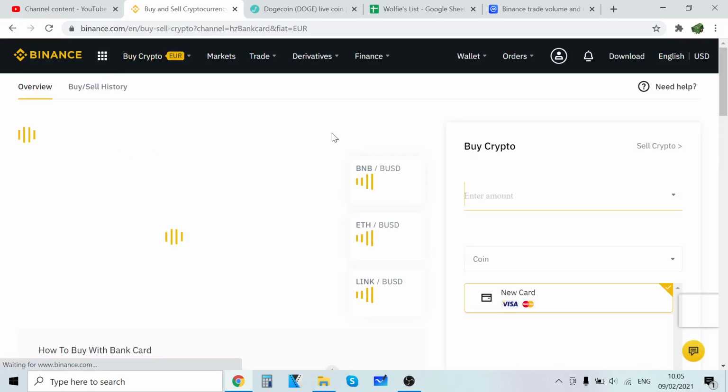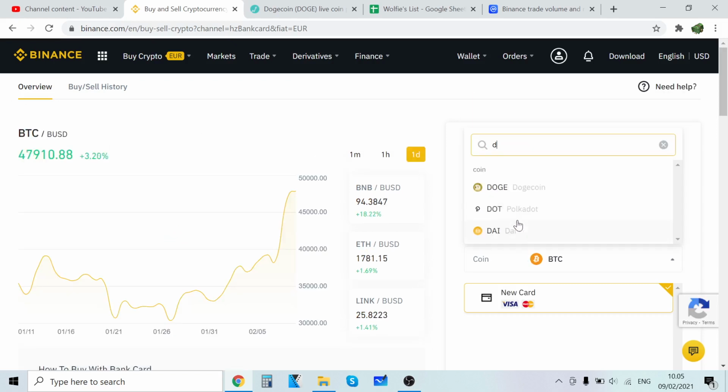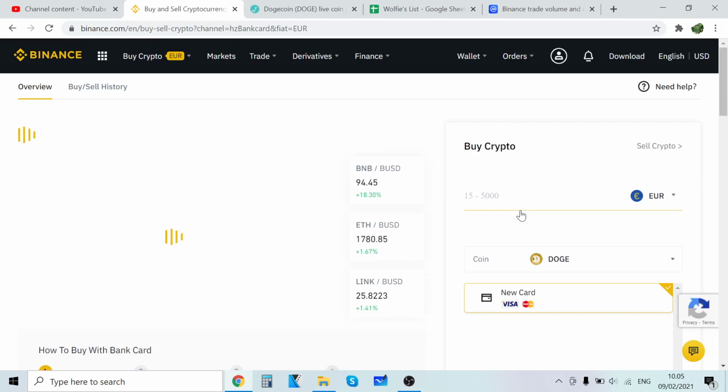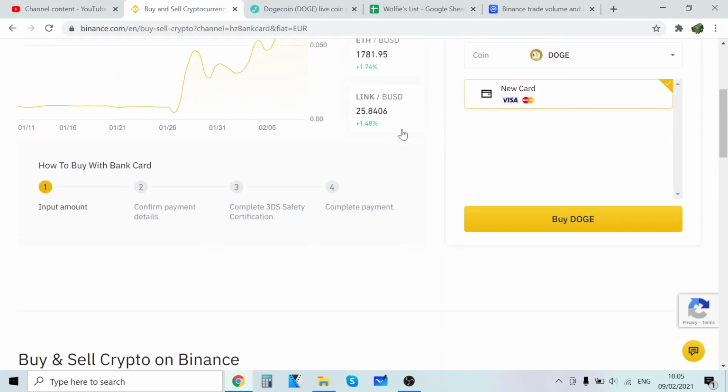Okay, and then you will see here overview, and when you click the coin here and type in Doge, just click that, and boom, here you can buy Dogecoin. Now I'm currently in Europe, so I have euros here, but if you're, for example, from the United States, it will show USD here, so don't worry about that.